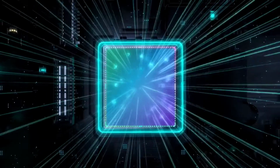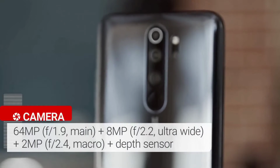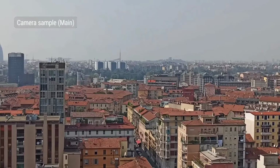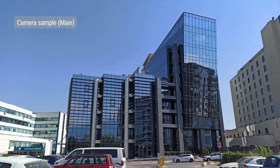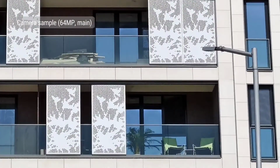As far as the cameras are concerned, the Redmi Note 8 Pro on the rear packs a quad camera setup consisting of a 64MP main shooter and an 8MP ultra-wide lens and a 2MP dedicated macro lens along with a 5MP depth sensor. There is a 20MP camera on the front for selfies.